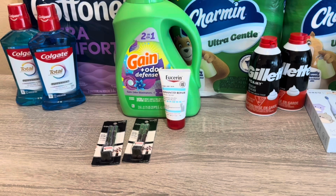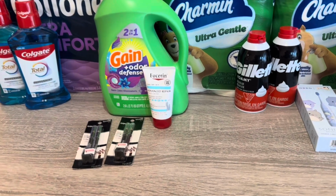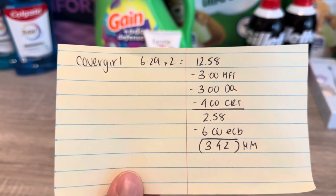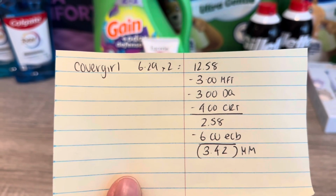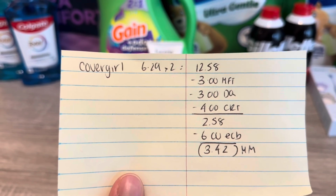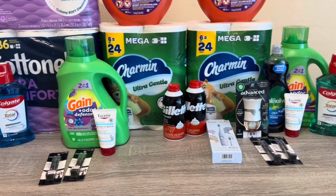So I did pick up the eyebrow pencils for $6.29. Two of them come to $12.58. After the $3 coupon from coupons.com, the $3 digital, and then the $4 CRT, you'll pay $2.58, get the $6 back. It's a $3.42 moneymaker. So I couldn't say no to picking up that on both of my cards.